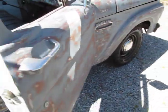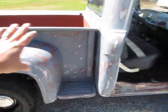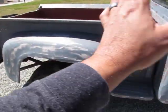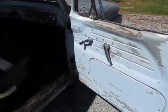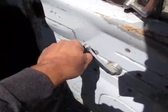But another thing that's great about this too is it's been sanded and smooth. So if you wanted to make it a solid color, it'd be real easy to do, especially if you're a do-it-yourselfer, even with rattle cans or whatever. If you're just doing a patina or farm truck, shop truck look, these are real easy to do on your own. Hinge pockets are in great shape. Windows roll up and down easily.